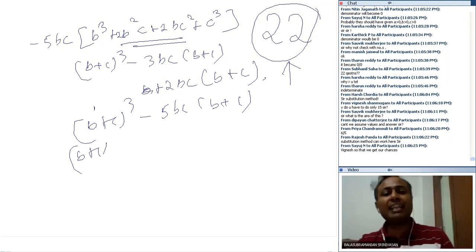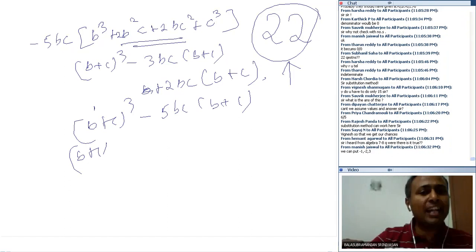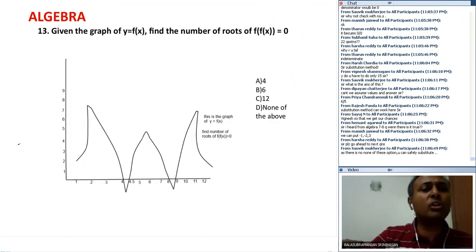Substitution method can work, but you can't be certain of the answer. Okay, so that's the whole idea. So it's a lot of labor for very small outcome, which is the same 1 mark that you get in any other question. So personally, if you ask me, this is the kind of question you skip. But at least you see that this is the kind of effort we just use various identities to simplify the question. Okay, so let's move on to another question.